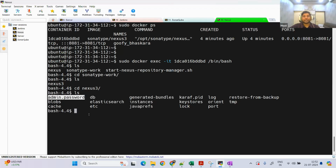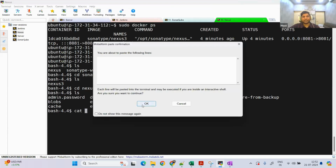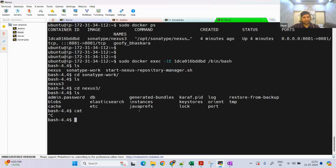This is the file which contains the initial admin password. So I can run the command cat admin.password, and we got the initial password.